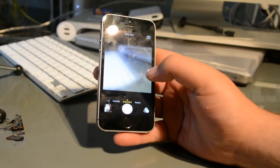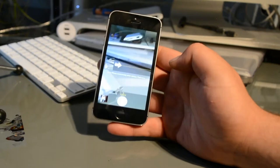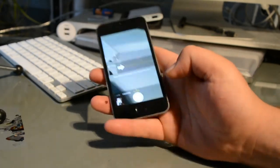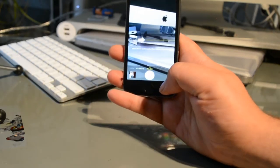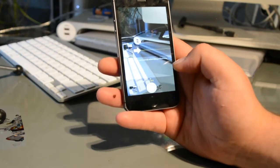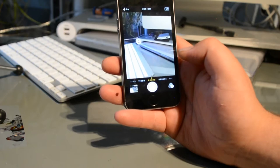For the camera, some things have changed. First off, you get bigger shots with the pano, as they call it now, for doing panoramic pictures. Those have changed just a little bit, I guess. I'm not going to do any of that right now. They have a square mode, and then they have photo.